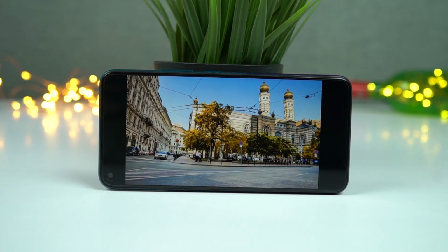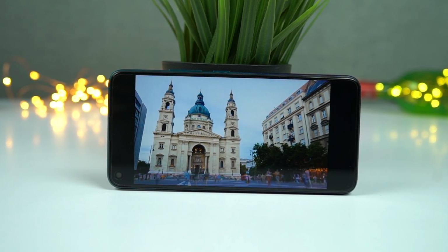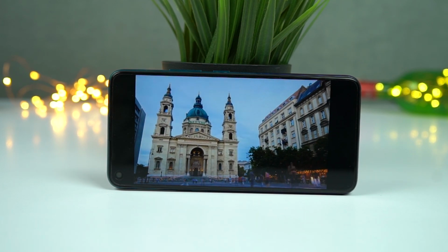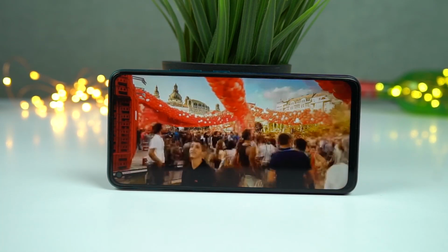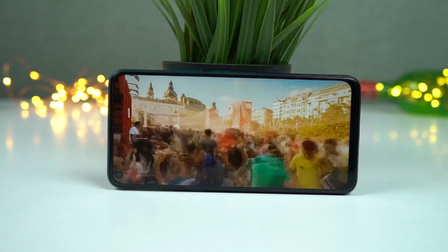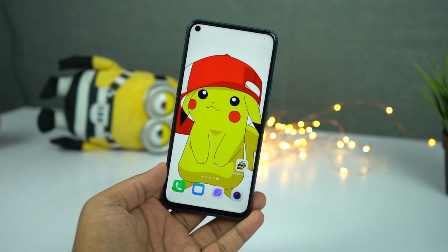Now the display on this phone is definitely the most highlighting feature about this phone, and this is also the first phone to sport a punch hole design under 15,000 rupees. And yes, it does look quite good and quite premium, especially while playing games or watching videos. That hole looks great. Besides that, even the picture quality looks pretty good.